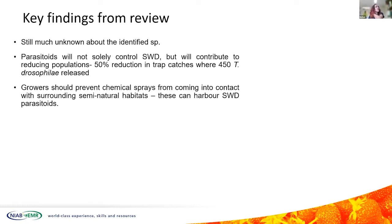Some of the other key findings from the review was there's still so little known about the species that we've identified, and it would be really beneficial to have a better understanding, particularly of the less common parasitoids like the Trichopria, Prima and Modesta, because they could be really beneficial, but we just don't have enough information about them. It's clear that parasitoids solely won't control SWD, but it is likely to contribute to reducing population sizes.